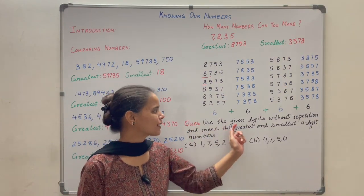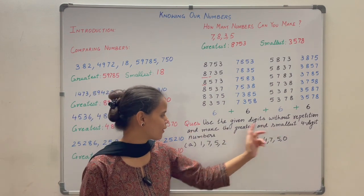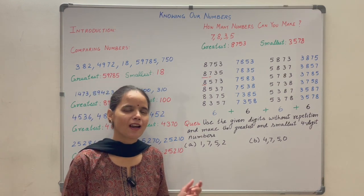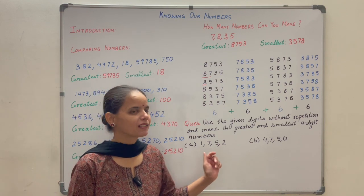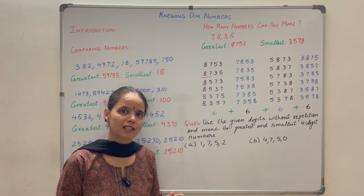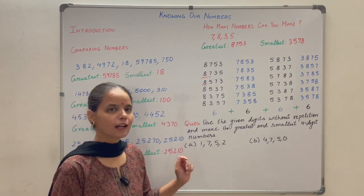Question. Use the given digits without repetition and make the greatest and the smallest 4-digit number. So what you have to do here, using these 4 digits, you have to make a greatest and a smallest 4-digit number. But you should not repeat these digits. So you know that that number is the greatest number where the leftmost digit is greatest, when the number of digits are same. So like that we will make it.